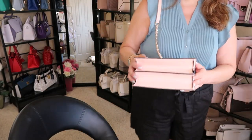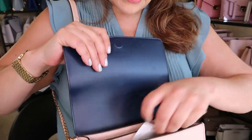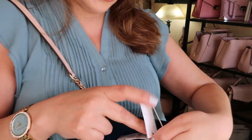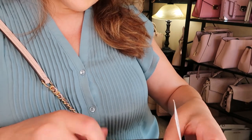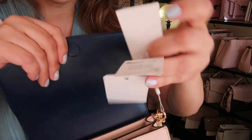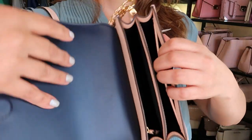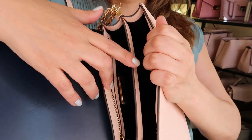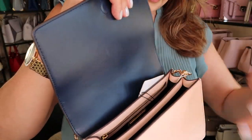So if you're looking at the Robinson, I'll give you guys a look at the tag, which I still have on because I haven't used it. So it's the Robinson convertible shoulder tote. So right there. And then it has some open areas, slip pockets, zip pocket, and yeah, it's beautiful. It has the navy interior. I really do like it.